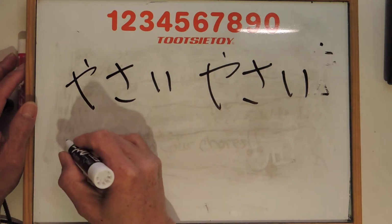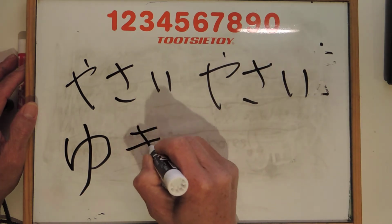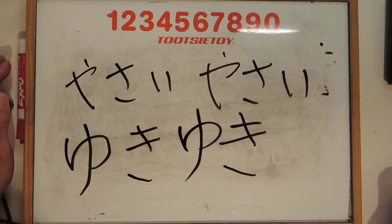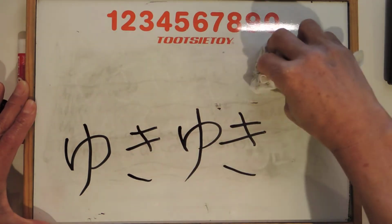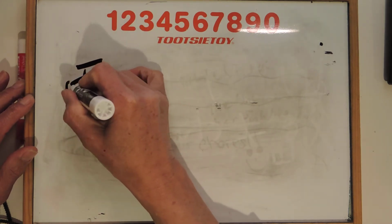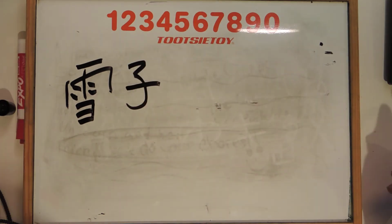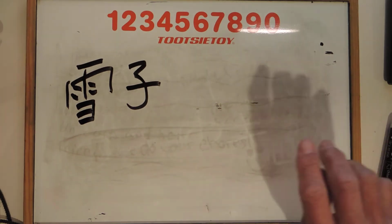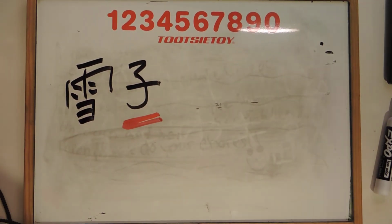Yuki. Yu. Two strokes. Yu. Ki. Yuki. Snow. Yuki is snow. So, kanji for yuki is, again, rain, and then, child, snow child, girl's name. When you see this at the end of the girl name, usually it's a girl's name. So, Yukiko.